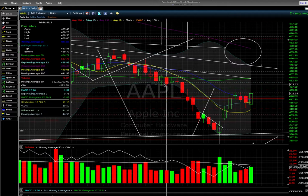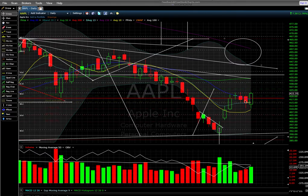Okay, with this consolidation, that's a perfect spot to take your long trade. The measured move does take you roughly in this general vicinity. I dropped before roughly in this 50-day moving average, and you also have this connected trend line. So roughly in the 440 area would be your upside target. Okay, guys, that's Apple in the near term.